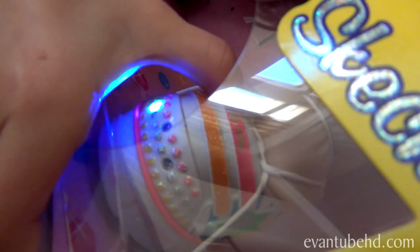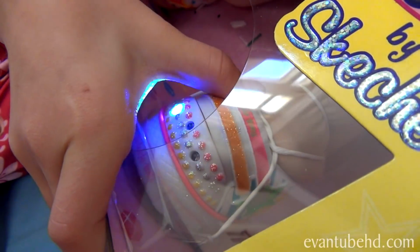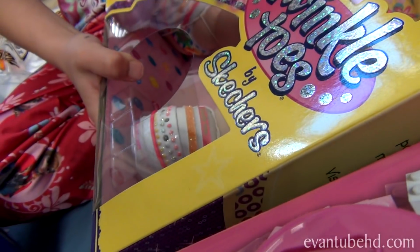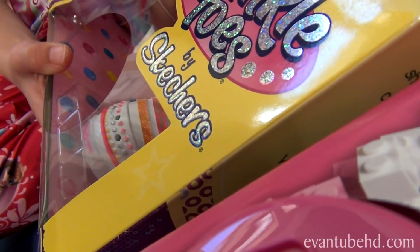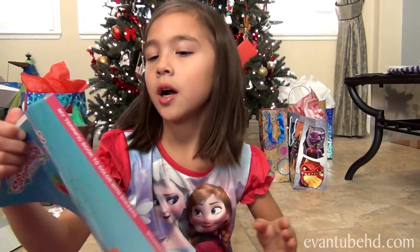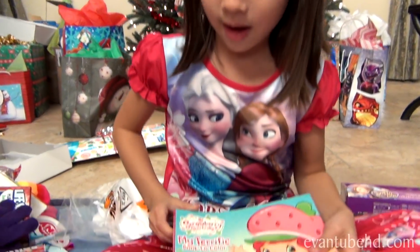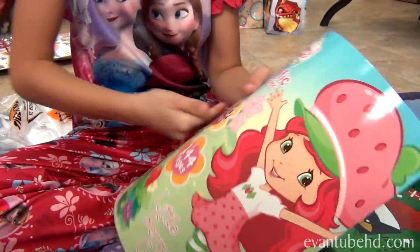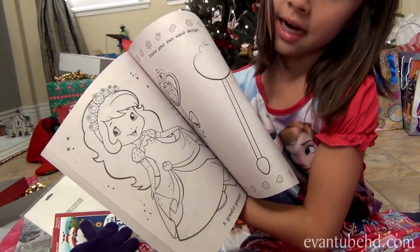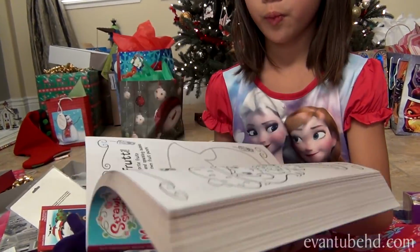She's got light up shoes, just like you. My shoes light up. Twinkle toes. My Skechers. I got a Strawberry Shortcake coloring book. It has all these different pages. Oh, cool. It's activities. To go with your markers, right?